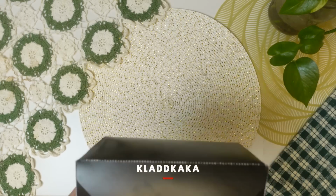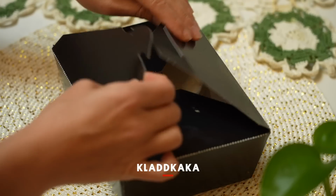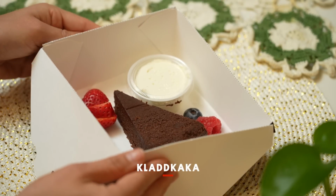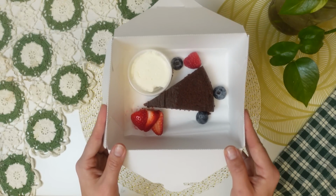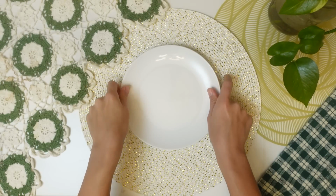For dessert, I want to recommend kladdkaka or sticky cake. Oh my, you are in for a treat. The closest thing I could compare it to is a brownie, but it is absolutely not a brownie. Kladdkaka is supposed to be sticky and still kind of runny, almost like a lava cake, but not exactly as runny as a lava cake.